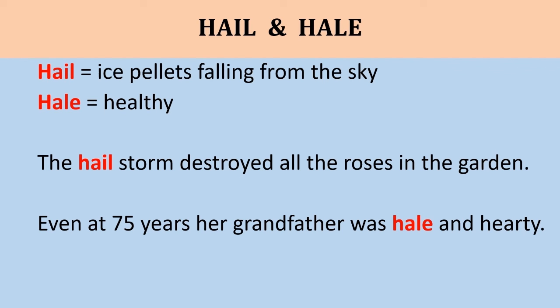Here we have two sentences. The hailstorm destroyed all the roses in the garden. Next, even at 75 years, her grandfather was hale and hearty.